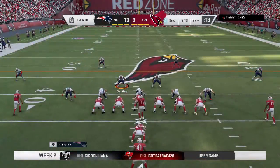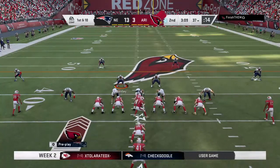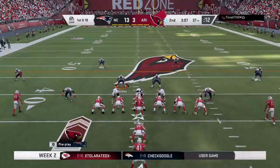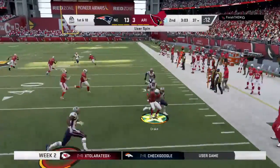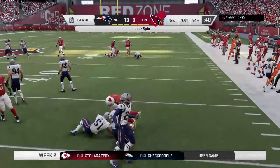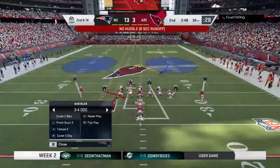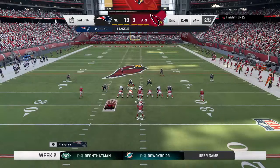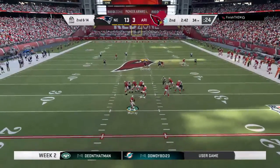Line of scrimmage, the 37 on 1st and 10. A give running right, Drake. Eluding the tackle. And he is going to lose yardage here. It's a loss of 4 there, bringing up 2nd down. Throwing on 2nd and 14.